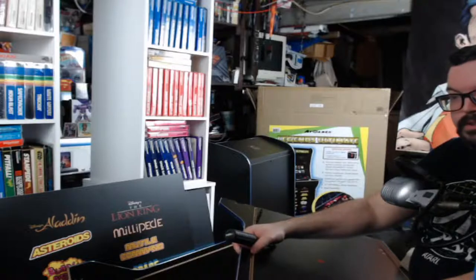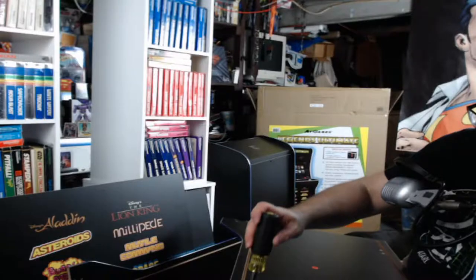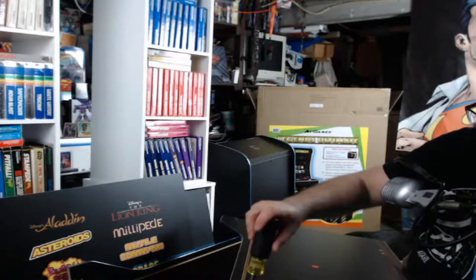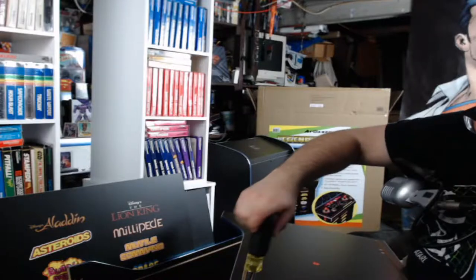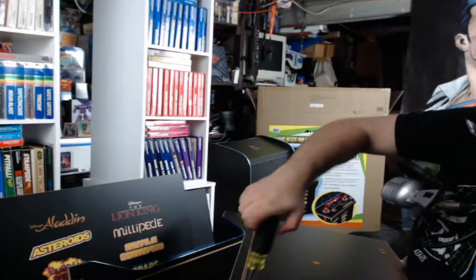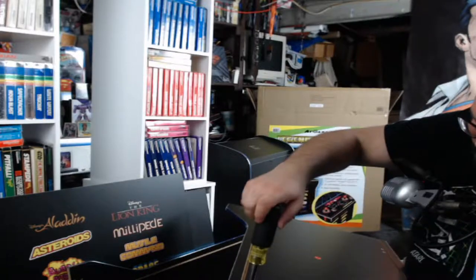So I've got the Activision Blast. I got it for $5 at Walmart, which was a stellar deal. And it's got all 30 of the top-tier Activision Atari 2600 games. So that's pretty sweet. You hook this thing up, and that'd be awesome.